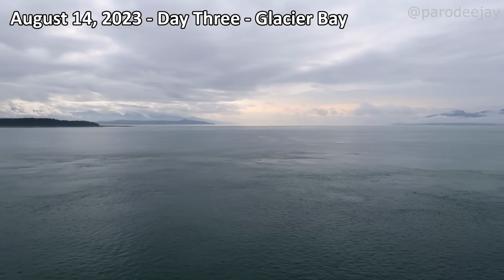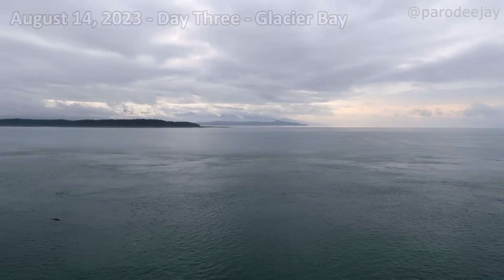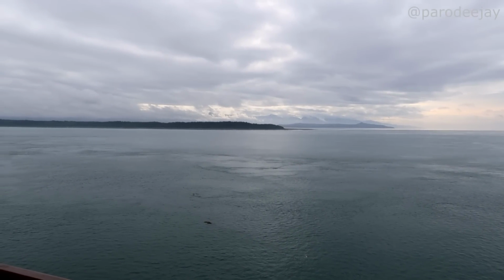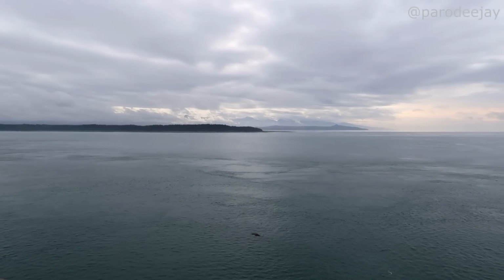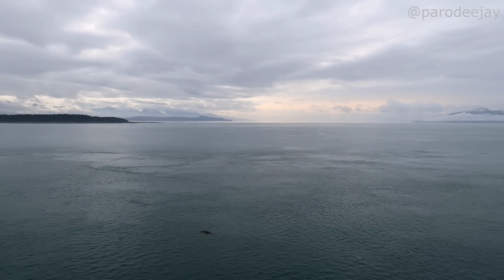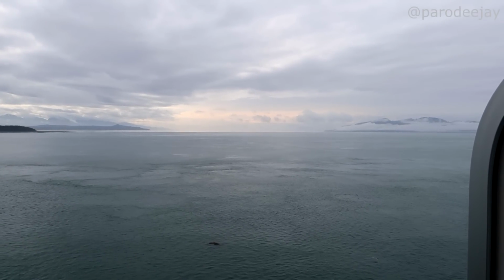Welcome to Glacier Bay officially. It is almost 9 a.m. We are making the left-hand turn into Glacier Bay now, keeping an eye out for otters. You can hear the narration going. We've got it playing on the cabin TV on the bridge cam. Ready for a leisurely full day of glacier viewing.